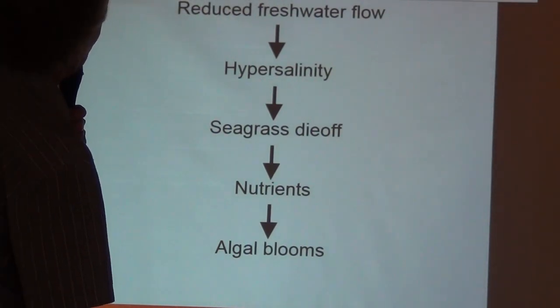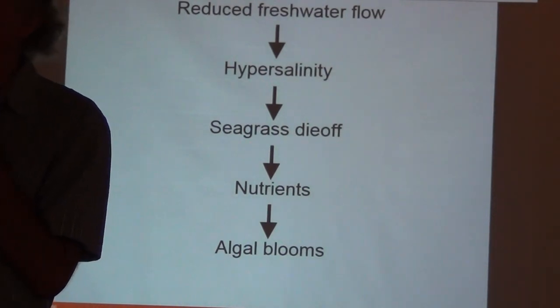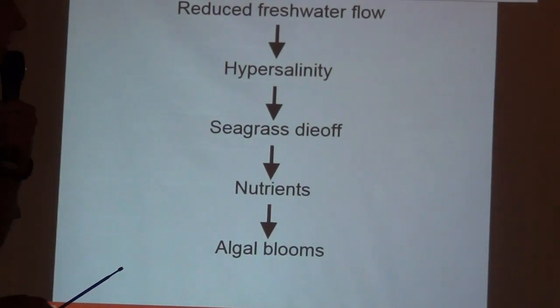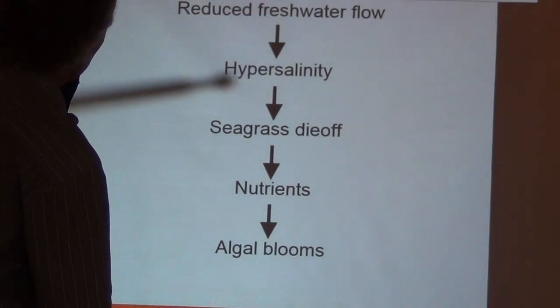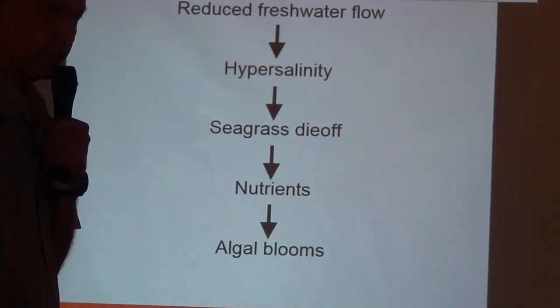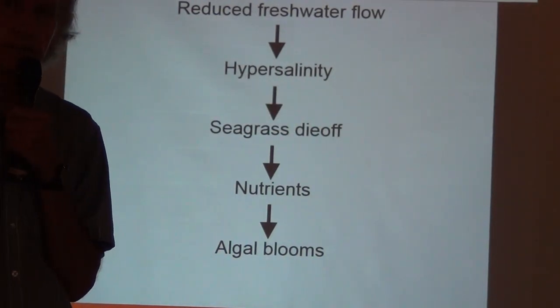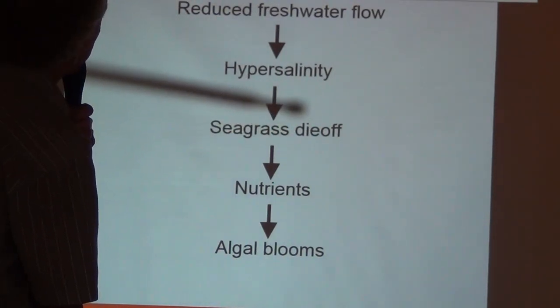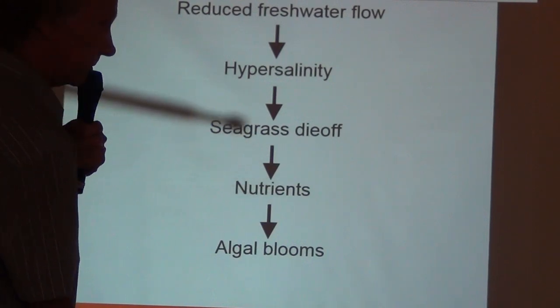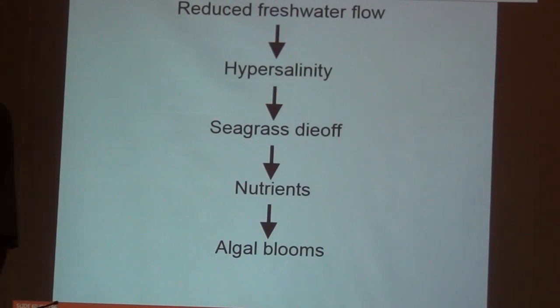You have reduced fresh water into Florida Bay. Well, we know that because a lot of that water is now diverted down the Caloosahatchee River and the St. Lucie. Less fresh water means you get higher salinity water, what we call hypersalinity. The bay gets too salty. Seagrasses can't tolerate it, and so the seagrasses die. And they died in 1987. Seagrasses die, they decompose, release nutrients, nitrogen and phosphorus, and those nutrients generate algal blooms. Perfectly plausible, okay? Now, I initially accepted that hypothesis until I started looking at the data. Then we start seeing some problems.